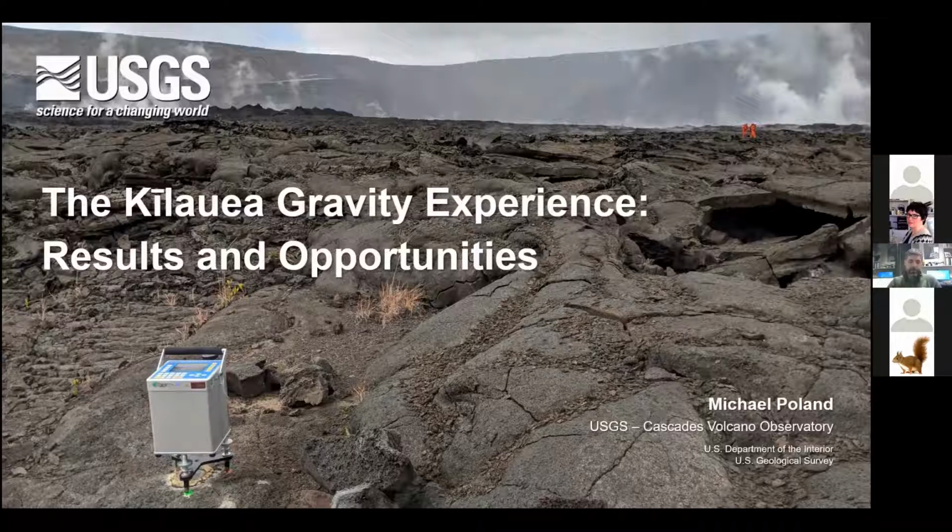It's been really fun to observe the Newton G project over the years. It's obviously really exciting stuff with the development and the instrumentation and the modeling and the new insights and cool results from Etna. I'll share a little bit about our experience at Kīlauea today in Hawaii, and especially over the last decade doing gravity measurements, microgravity measurements to look at change over time.